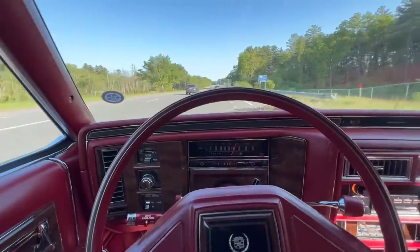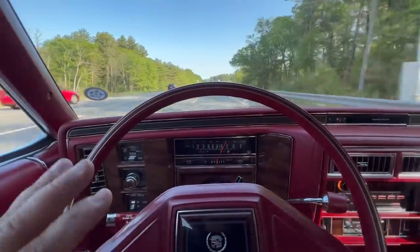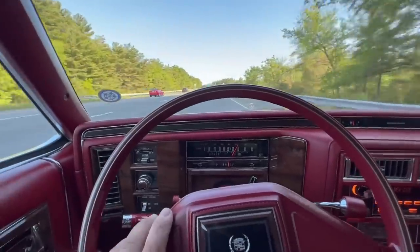But here we are, we're doing 60. This isn't a race car, you know. You mash it down, I know I'm gonna get the comments, oh, it's an Olds 307.